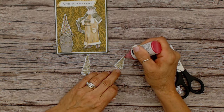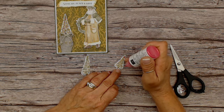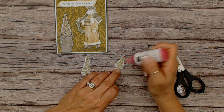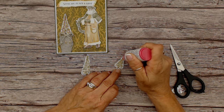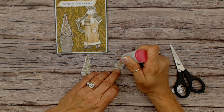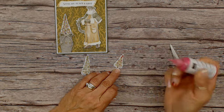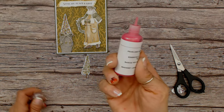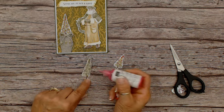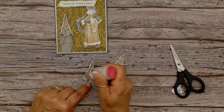Now I'm going to add some red. Oops, I don't like it when it does that. So I'm going to come back here. Don't be surprised when you get this bottle, you're going to say this is not red, it's pink. It looked pink, but when you use it, it's red. See, it looked kind of pink, right? It's not pink. Okay, so now hopefully it's going to be dry to finish.